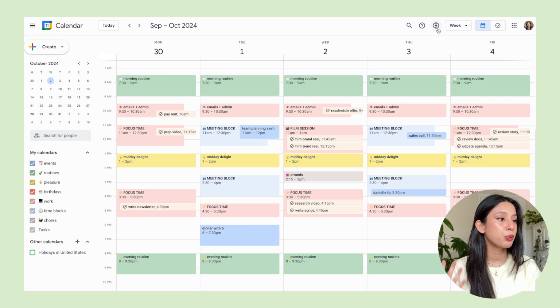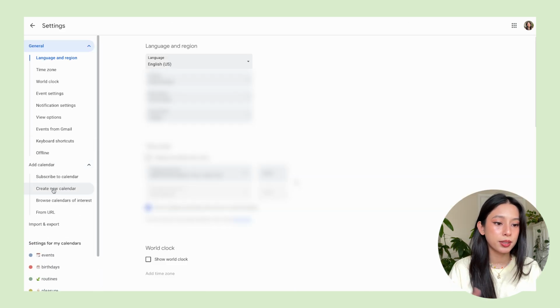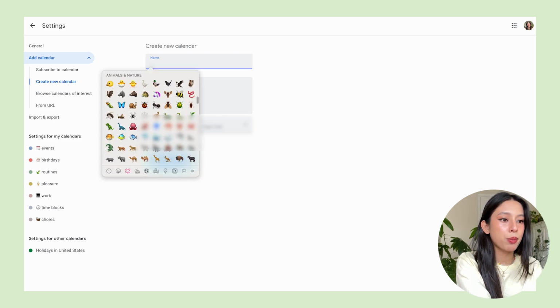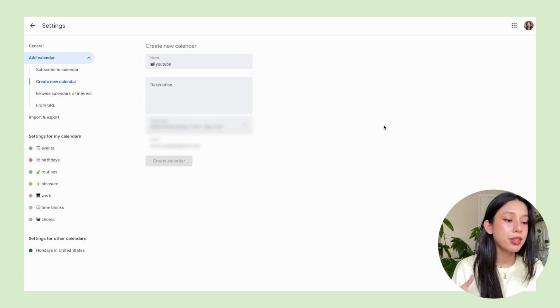Maybe you have your different classes you want to add into your calendar, study time. Maybe you need to distinguish between your day job and your art business. Whatever categories would be helpful for you to visually distinguish your tasks from each other, you can create those labels. So you would come here to settings, then come here to add calendar and create new calendar. So here you could create whatever calendar you want. Let's say I want to create a calendar, let's just say YouTube. So you can go ahead and create the new calendar.